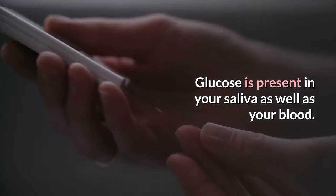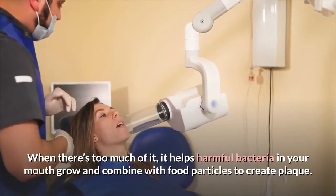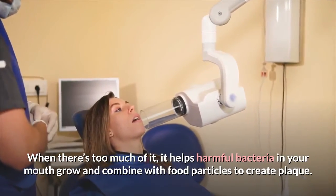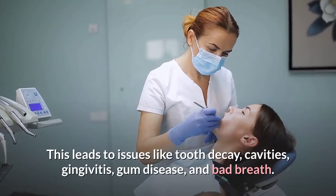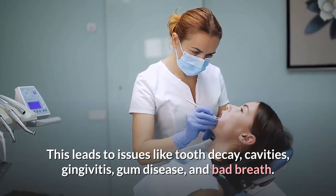10. Dental issues. Glucose is present in your saliva as well as your blood. When there's too much of it, it helps harmful bacteria in your mouth grow and combine with food particles to create plaque. This leads to issues like tooth decay, cavities, gingivitis, gum disease, and bad breath.